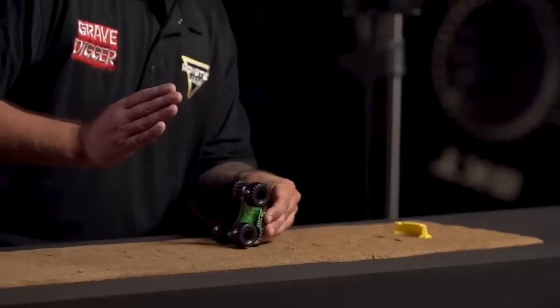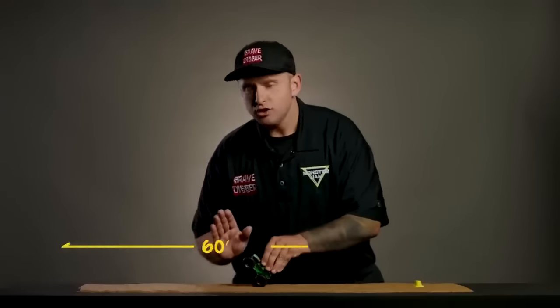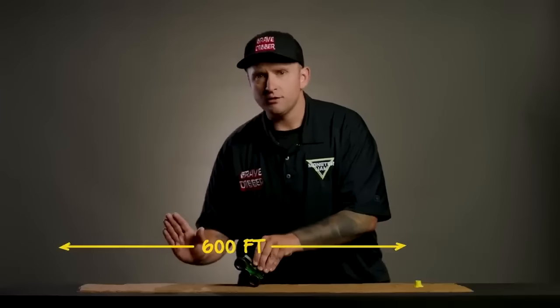But we cannot go beyond vertical and drag the chassis. And once we get to that balance point, we gotta make sure we can ride it long enough to hopefully make it to that 600-foot mark.